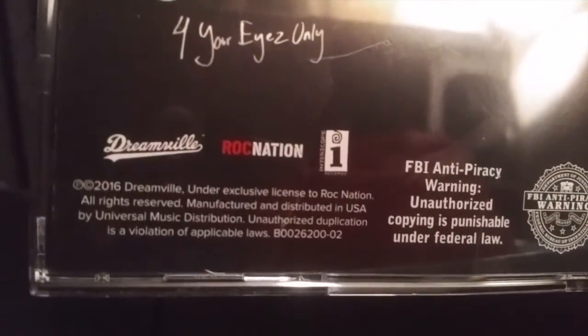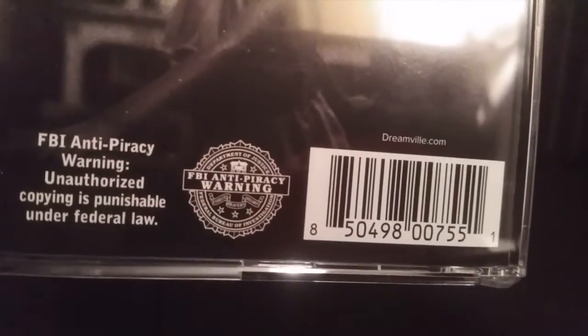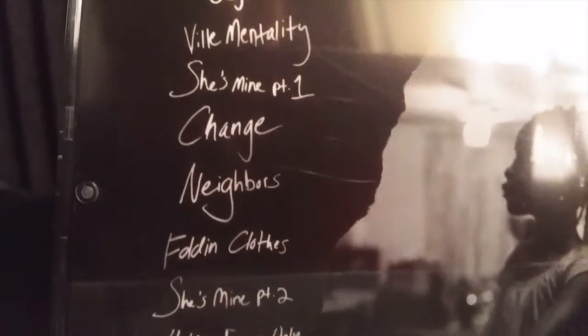Trying to get, don't breathe. Still shot. Yeah, there you go. And then we'll get this side. Dreamville.com. Like I said, the track listing is right there. Little baby with the braids.